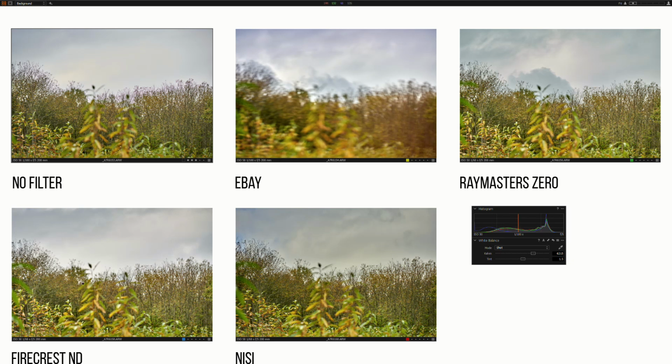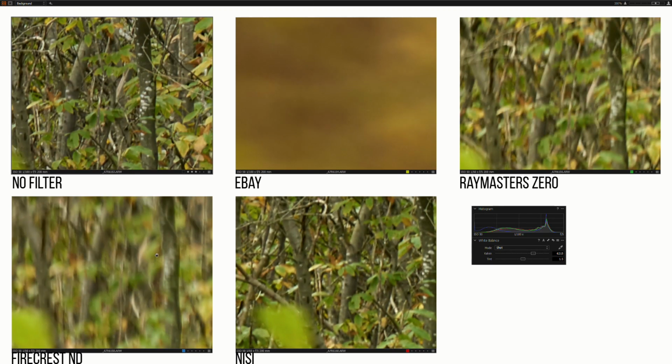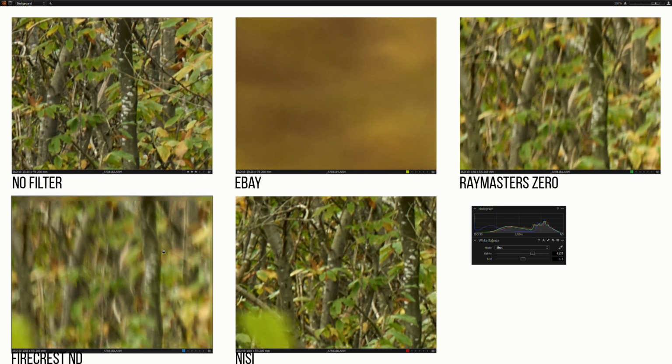The Raymasters, the Firecrest and the Nisi all look as good as the control, but that is zoomed out. So let's zoom in. There's a bit of tree here that is a good comparison, and obviously number 2, you can't even tell what that is. That's just unusable. Number 3, which is our Raymasters, for a resin filter, I feel like that has done extremely well. I did not expect it to be that good for resin. It is not far off the control, and depending how big you printed that out, that is usable.